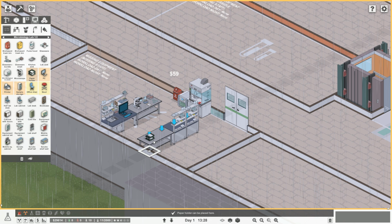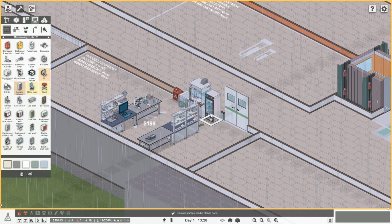Paper holder, obviously very, very important. A printer, of course, is very important as well. I think that's pretty much it. Sample storage will be tucked in against the back. Computers there with the office chair is all we need.